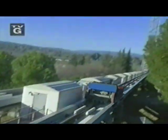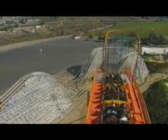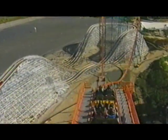Exist for one reason: to give you the thrills of a lifetime. Here we go, kicking off like a rocket, 100 miles an hour. Scream Park is all about thrills. Scream Park is an amusement park that has a lot of rides that really make you scream. They've turned ordinary rides into extraordinary challenges.